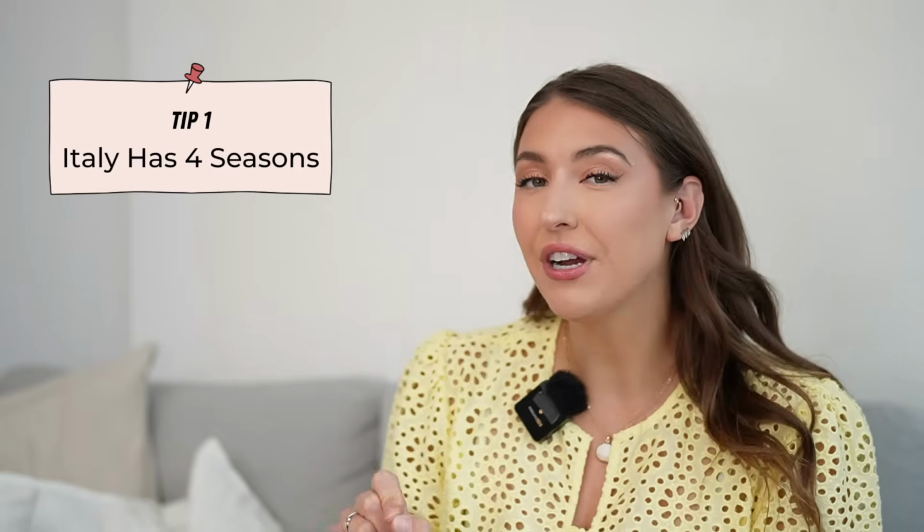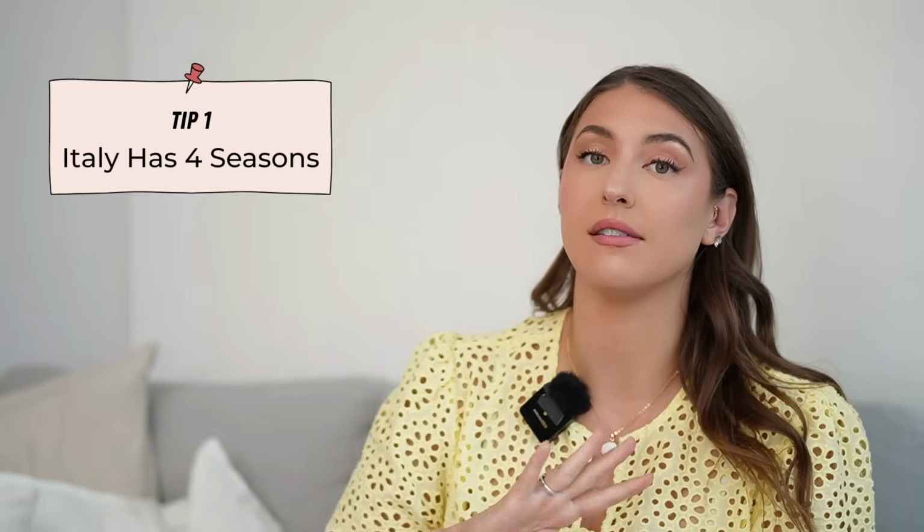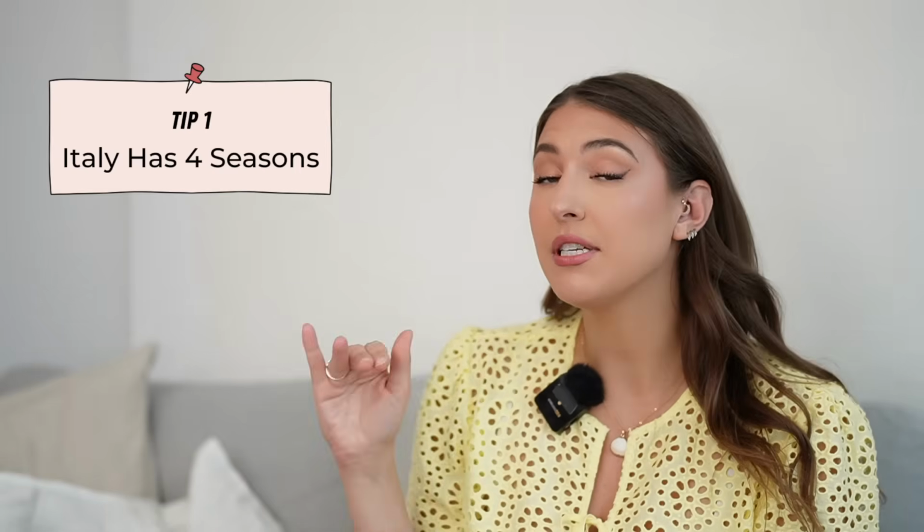Here are some quick tips when you are packing for a trip to Italy. Don't forget that Italy does have 4 distinct seasons. So if you are traveling in the summertime, it's going to be a lot more humid and hot than if you were going in November or December. During those months, it's obviously best to bring some light jackets and boots, and what you wear to Italy will depend on where you're going in Italy.